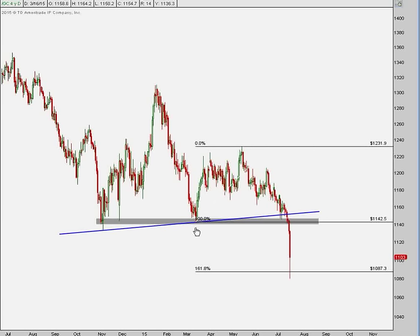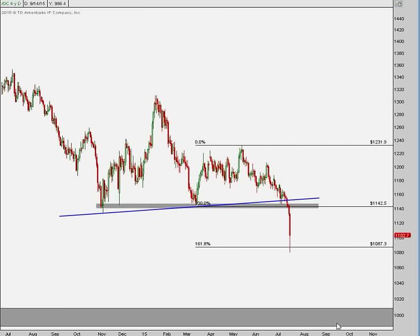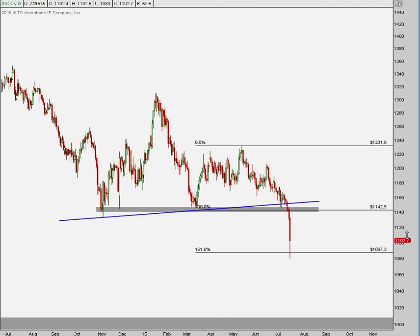And if you look at the most recent correction in the second quarter here, we're looking at the 161.8% extension target right around 1088. So we hit that, 1087. We hit that last night and then bounced. What we want to do from here, knowing that we have bigger targets down here towards 1,000, which is where I think we're headed, this isn't something we want to be bottom fishing here.